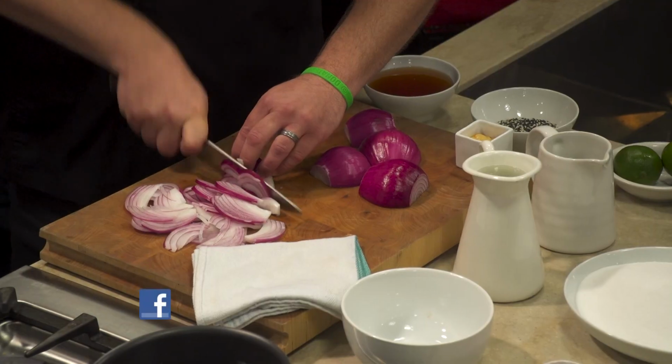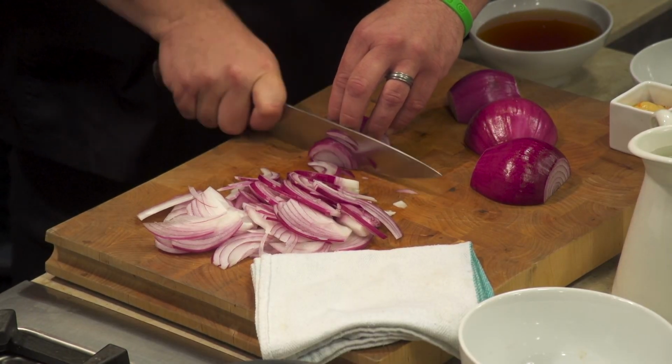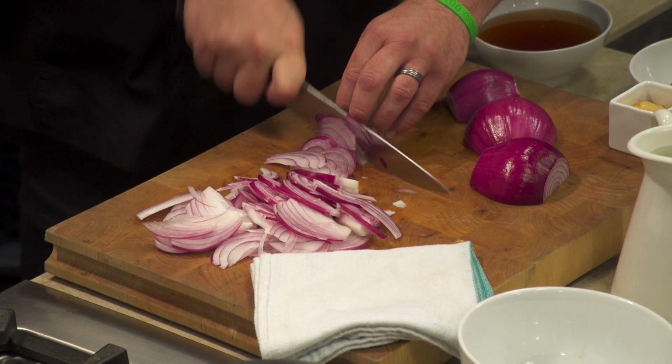So for the red onions, the thinner you cut them, the more crispy they're going to be. I would think the opposite. If you do a quick pickle, certainly a little thicker would yield you a more crisp onion. But if you're going to do something that's going to sit for a few days, that crispness goes back into it, if you will. Oh, that's so interesting.